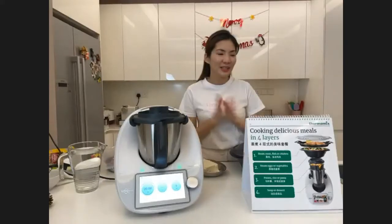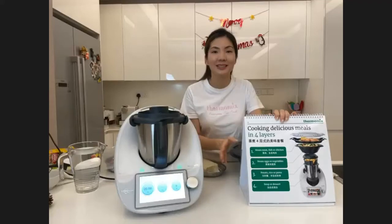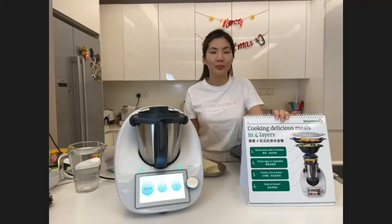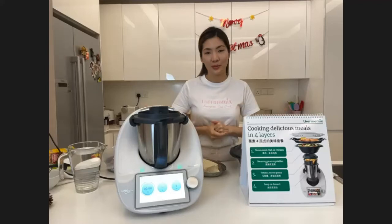So today we're gonna do some cooking together and I'd like to show you how to do multi-layer cooking. So for those of you who are working from home and are juggling with kids as well, this is very convenient because with multi-layer cooking, if you have only 20 minutes, you can actually have a complete meal and I'm gonna show you how to do it, okay?